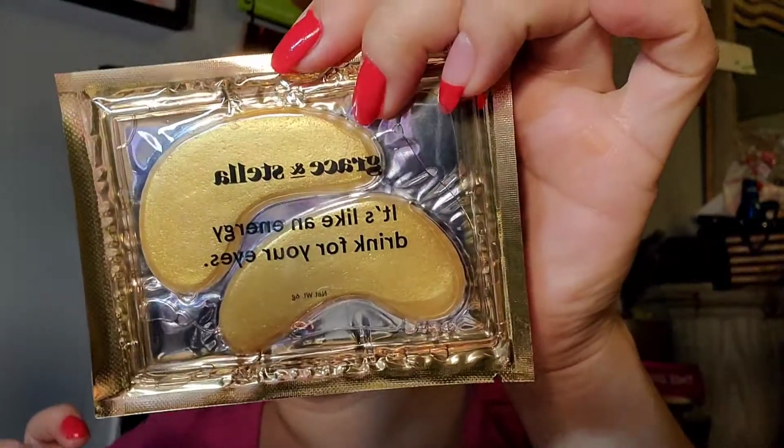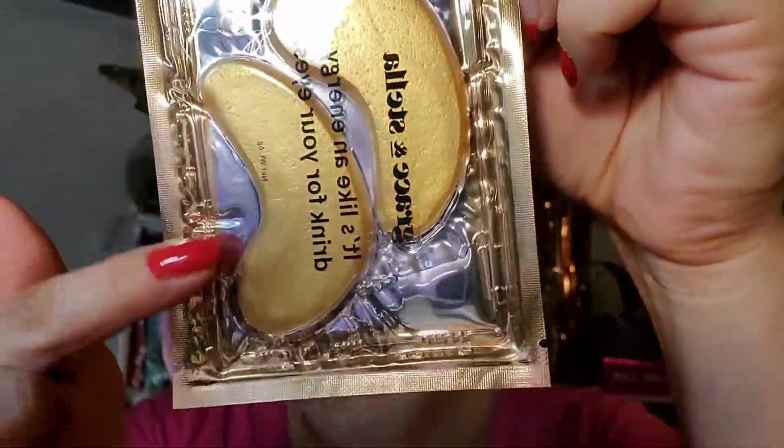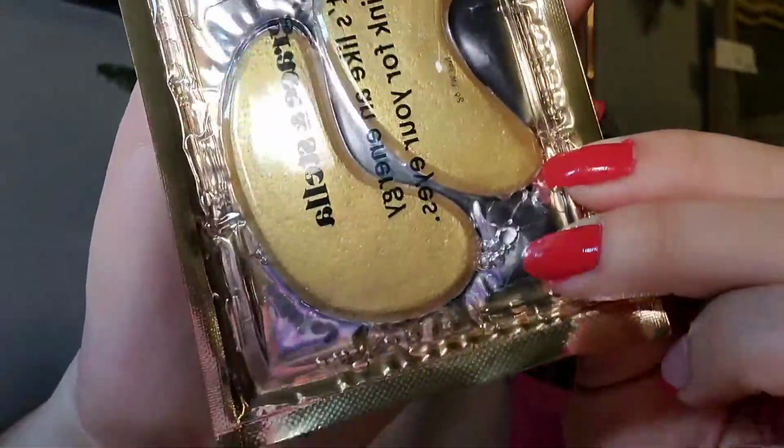So these are the patches, and I'm just gonna go ahead and apply while I do. It's pretty. Can you see the liquid going? It looks like it has bubbles. It does have bubbles.